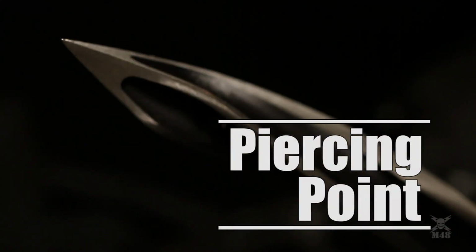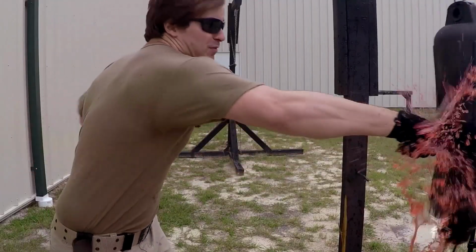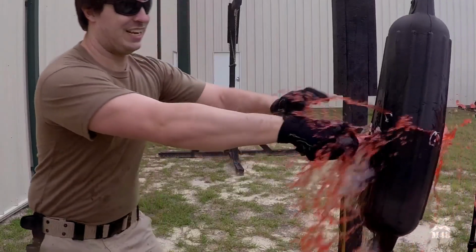Number 3. Cyclone Boot Knife. Number 3 is the Cyclone Boot Knife, a compact, tri-edged blade designed for self-defense. Its deadly design and ease of concealment made it too dangerous for Amazon.